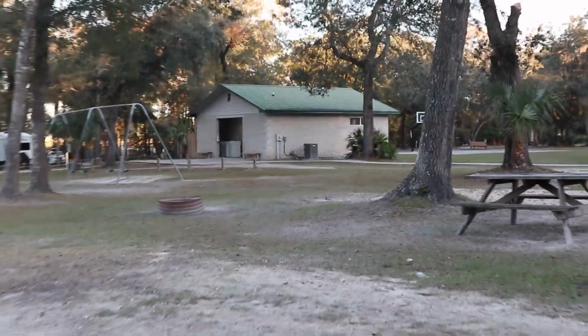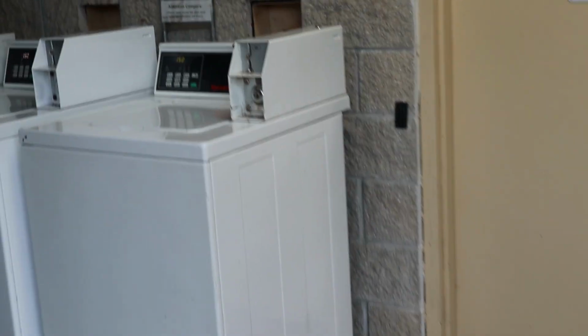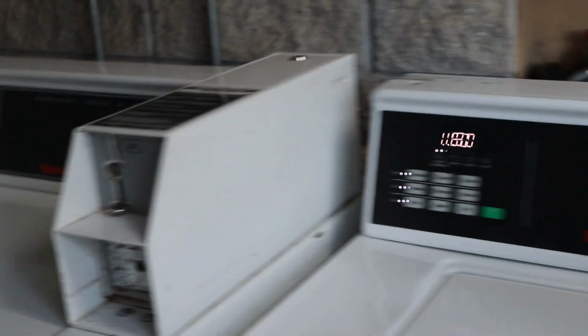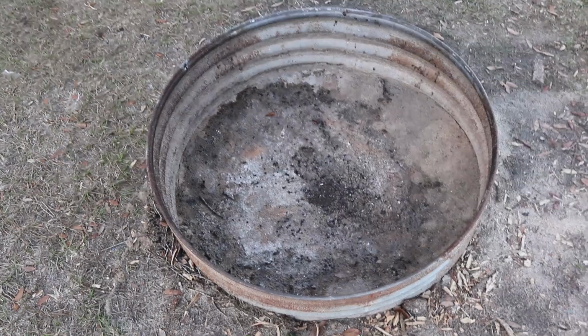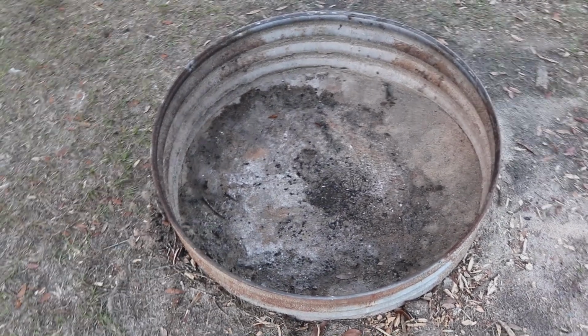Plus, over at the bathhouse, we'll walk over there, they have a nice washer and dryer setup. So we'll go see that. Very nice washer and dryer setup. I saw quite a few people doing their laundry while we were here. $1.50 for a dryer, and it looks like $1.50 for a washing machine. So not bad. And they passed gloriously my clean fire pit test.